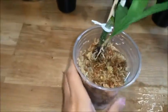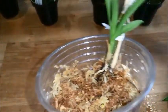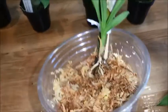So hopefully this one doesn't die off, because I'm really scared of the smaller ones I got from Rare Earth Orchids, just because I feel like they won't survive.